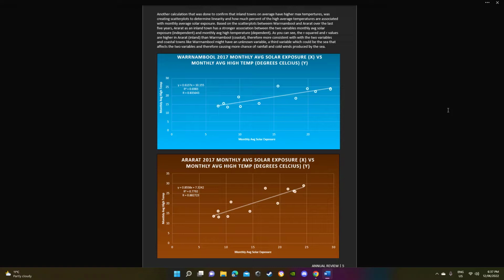And as you can see, the R squared and R values are higher in Ararat, an inland town, than Warrnambool, which is a coastal town. And because of that, it's more consistent with the 2 variables. Unlike coastal towns like Warrnambool, which might have an unknown third variable, which you could call the sea, maybe the ocean, which affects the 2 variables and therefore causes more chance of rainfall and obviously colder winds because of the nearby sea.